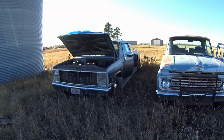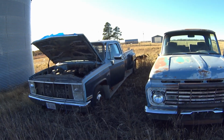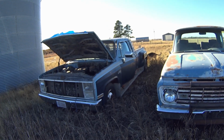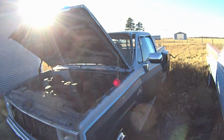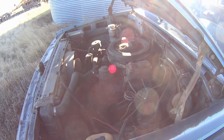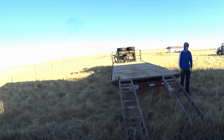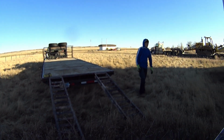All right, picked up a treasure the other day. Now we get to haul it home. 1984 Chevrolet one-ton dually, and it has the great old 6.2 diesel in it, which is kind of what my truck used to be before we Cummins the old thing.